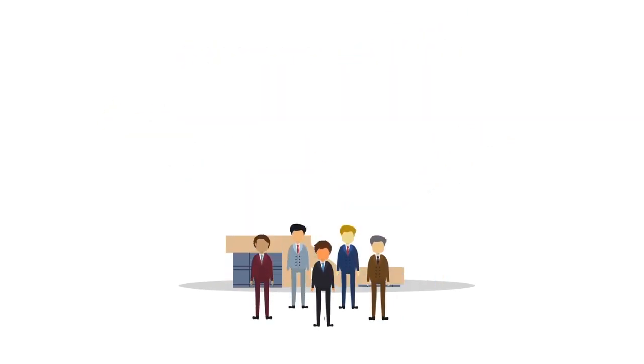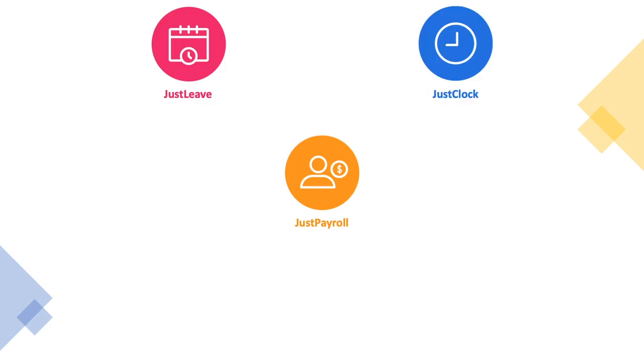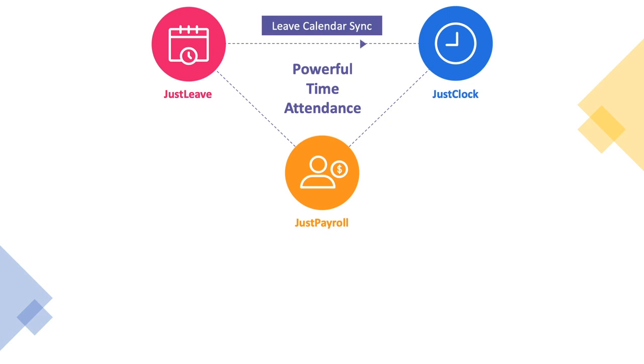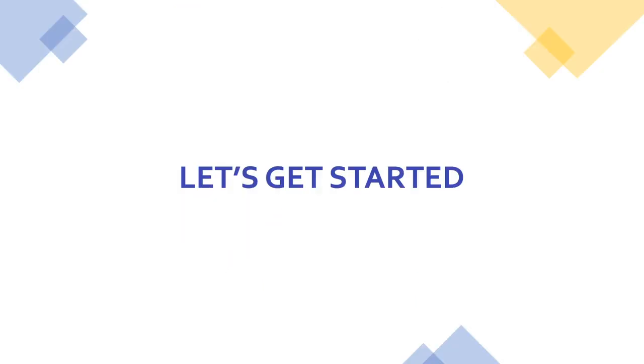Our clients range from companies with 2 to 3 employees to clients with over 1,000. This just shows how configurable and scalable our system is. But first, let me go over our modules. JustPayroll is our core module, followed by JustLeave and JustClock, which integrate directly into JustPayroll. JustLeave also integrates into JustClock, and the reimbursements from JustExpense and JustBenefit also are added to JustPayroll.